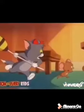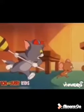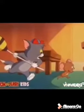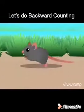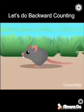Then suddenly he saw a fat cat coming towards him. The cat wanted to hit him. So Jerry the mouse started running backward. 50!